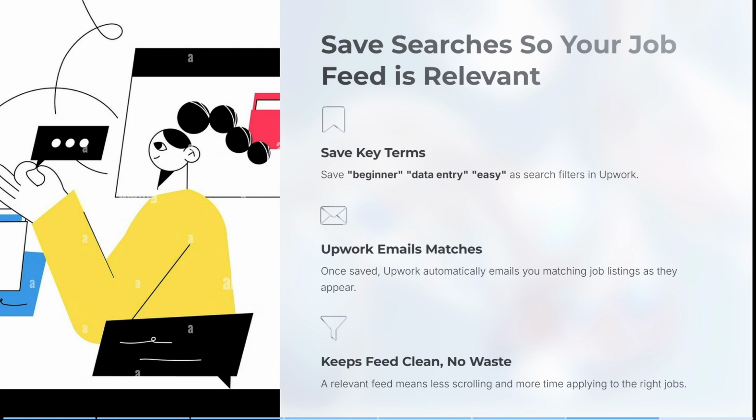Here's a little tip for saving your keywords. Save keywords like beginner, data entry, easy, 5-star review. These are search based. So when somebody is submitting a job and they are looking for a freelancer, they might say things like, this is an easy task. Now that's going to come up in your job feed. And as a beginner, trying to complete an easy task that requires no skills is very, very clever. So make sure that you're choosing the right keywords to search for.